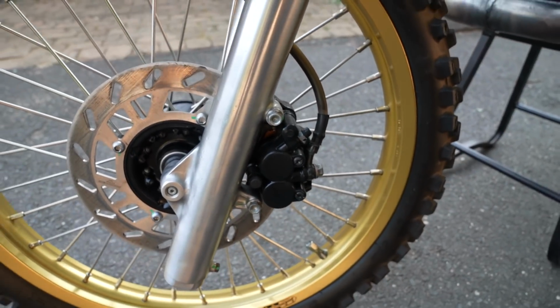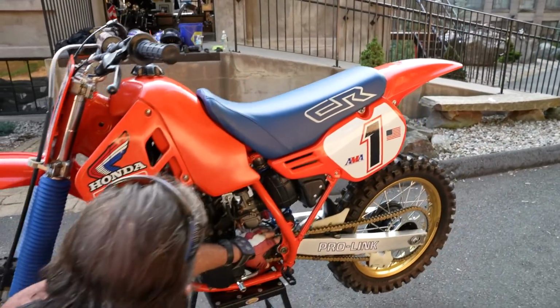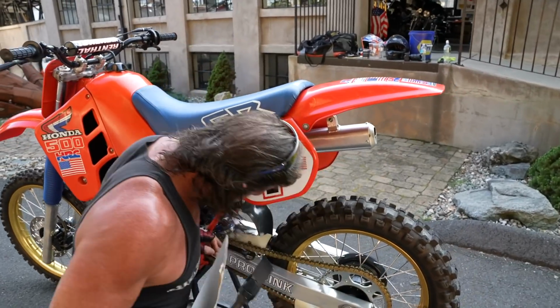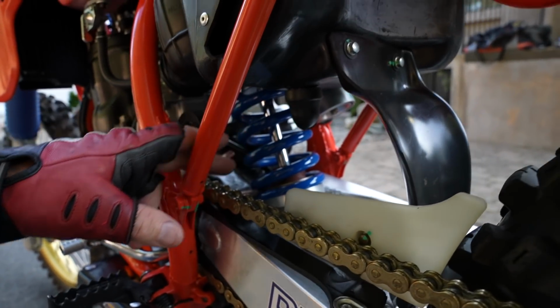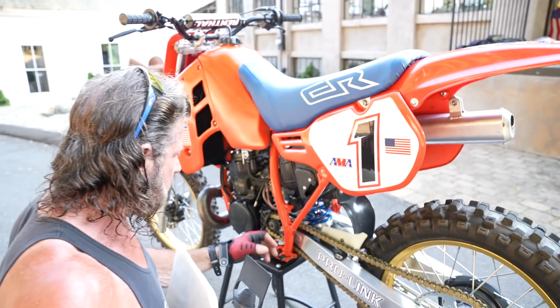Just beautiful work. The fit and finish on everything on this bike was pretty much perfect. Looking at the shock also, look at the shock spring. It looks like a brand new NOS shock. The shock is either brand new out of the box or completely rebuilt. The shock shaft, the spring, it looks brand new.